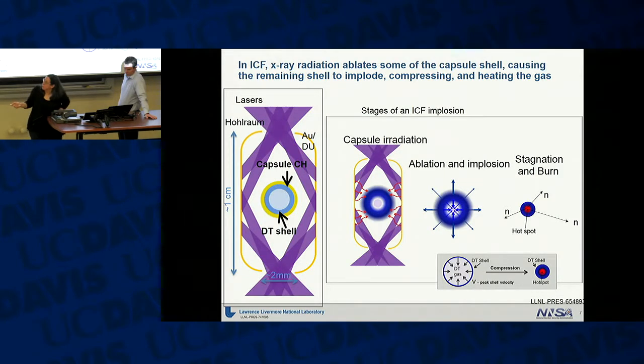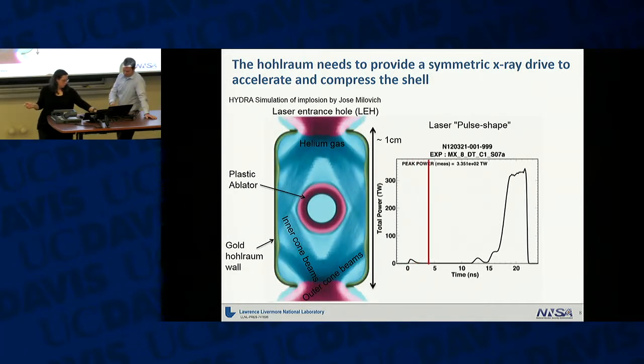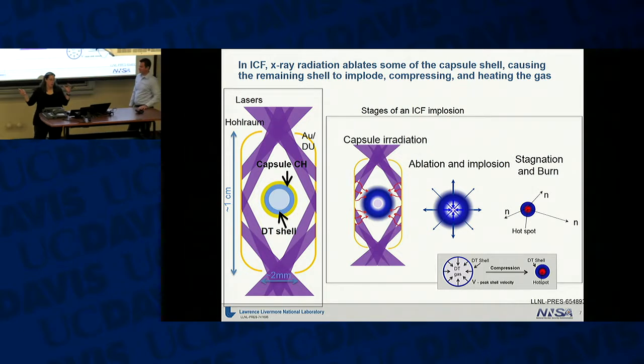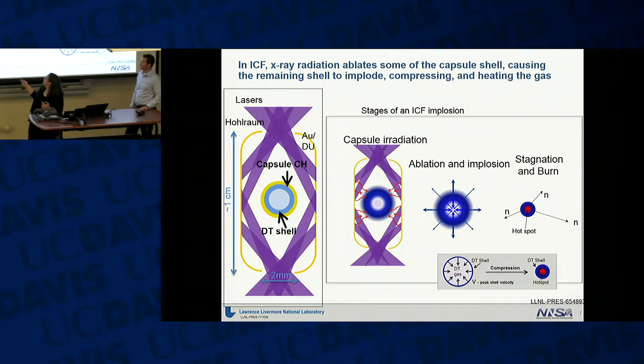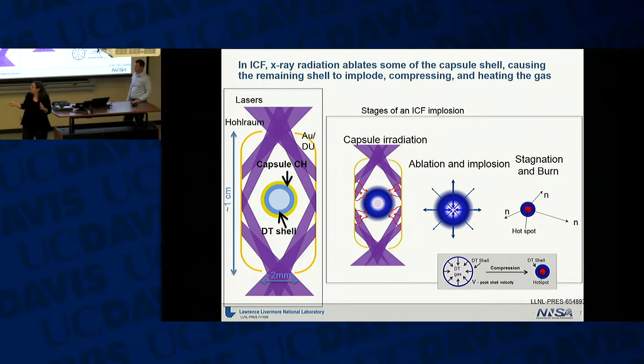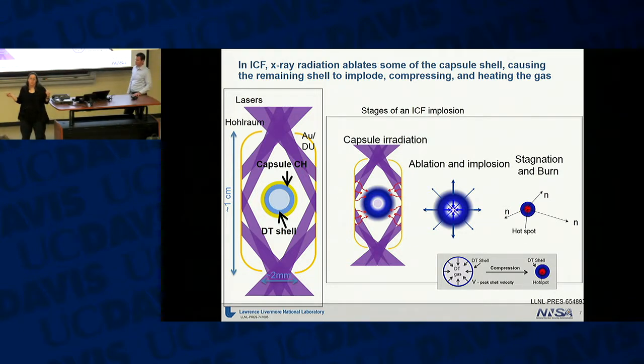So the way we're doing it in inertial confinement fusion, the laser comes in, shines on the walls of the hohlraum. The hohlraum gets hot enough that it emits X-rays. Those X-rays fly in to heat up our capsule in what's called ablation. So we burn off the plastic on the exterior of the capsule, and that makes like a little rocket.